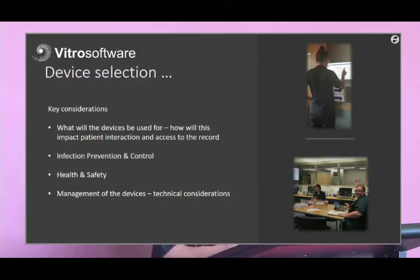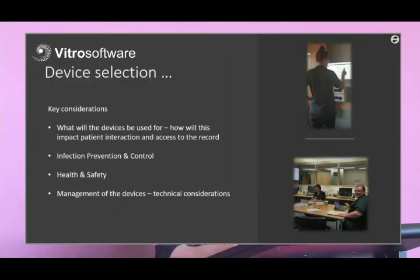Infection prevention and control. So we went for the bedside device, so we got fixed bedside devices. Means that they're not taking something from room to room, so you're mitigating that risk of spreading things. Health and safety as well, we're not pulling something around.